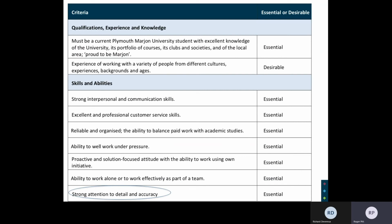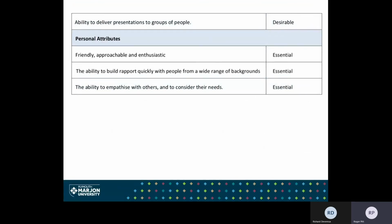One of the attributes that I just wanted to point out to you is strong attention to detail and accuracy. And the reason that I point that out is because that's very much about your application. So we really encourage you to take some time and put some care into your application and make sure that it's as detailed and as accurate as possible and that there aren't typos and all that kind of stuff. I'll say a little bit more about that in a second.